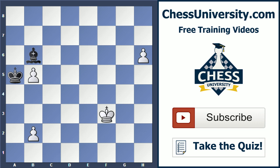Okay, so how do we solve this? Well, the first move is pretty clear because black has a threat in this position. Black is threatening to play bishop d4, when the pawn would be stopped, and the black king could then easily handle the other pawns so that we would have a draw. So first of all, white must prevent this move bishop d4, and that's why the first move has to be king e4.